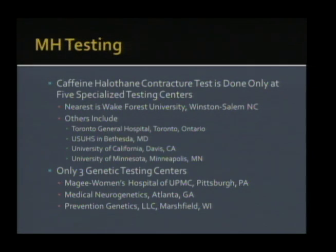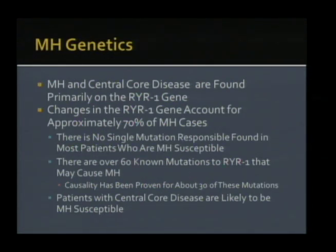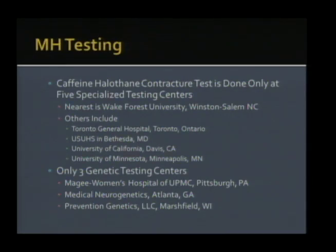There's also Toronto, Uniformed Services University of the Health Sciences in Bethesda, Maryland, University of California in California, and University of Minnesota in Minneapolis. There's only 5 MH testing centers for the caffeine halothane contracture test. There's only 3 genetic testing centers, and of course the closest one to us is the one in Atlanta. The medical neurogenetics in Atlanta does genetic testing.